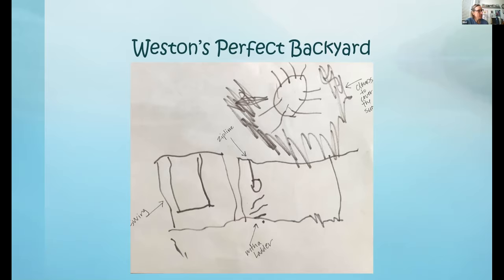Weston, I see the picture you're holding up. Can you hold it up again so I can see it a little better? Changed his mind. Okay, that's right. You'll come back. Hopefully I'll catch him at the right time.